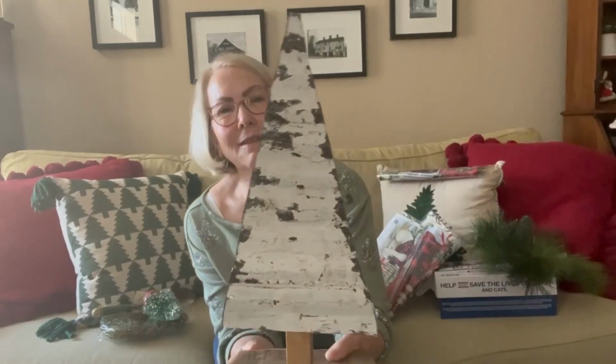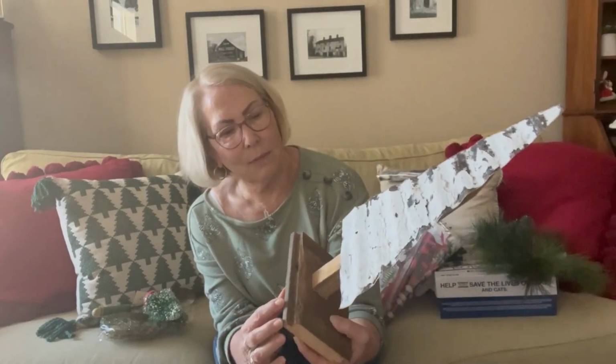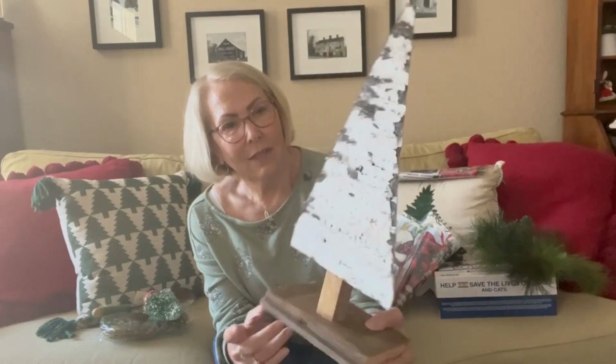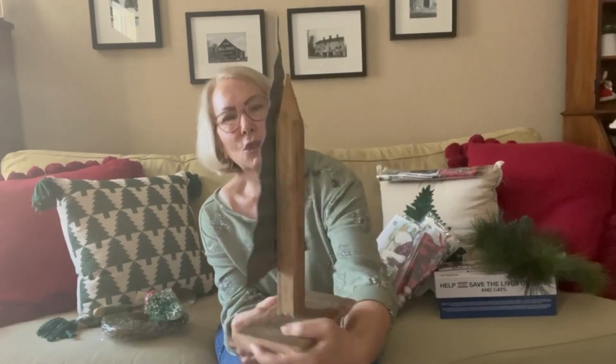This is a piece of corrugated old tin, I guess it is, that they painted up. And I can't remember how much this was. It wasn't much. I want to say maybe 15. I don't know, but I liked it. It's sturdy. So got that.